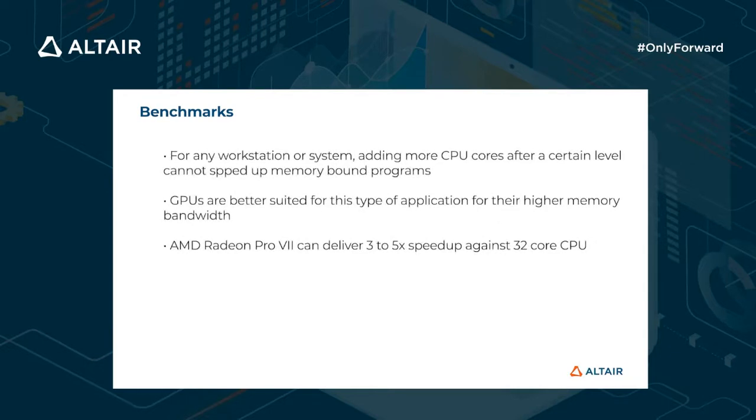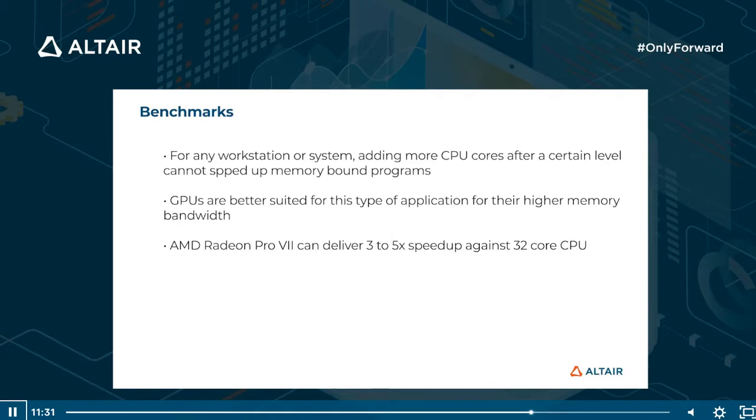So based on the timing information from those benchmark cases, we can see that on workstations, for memory-bound programs such as large-scale linear solvers, adding more CPU cores after a certain level cannot speed up the program. Instead, the GPUs are better suited for this kind of application because of the larger memory bandwidth. And AMD Radeon Pro W7 can deliver 3 to 5 times of speed up, comparing to 32 CPU cores.